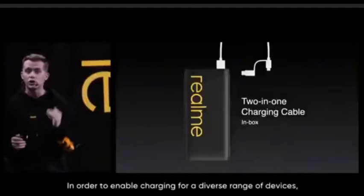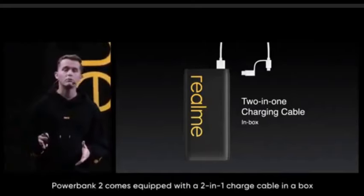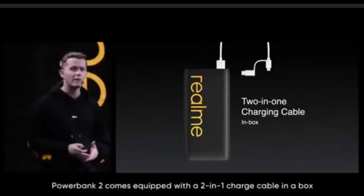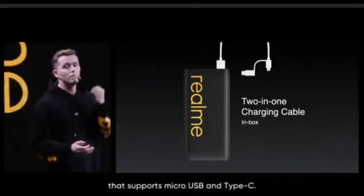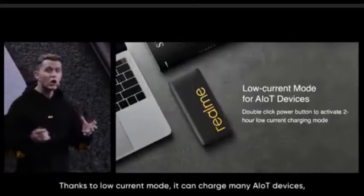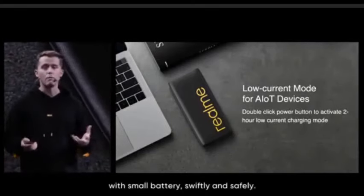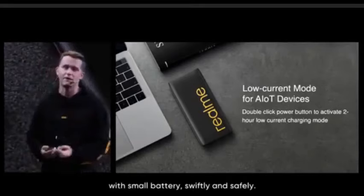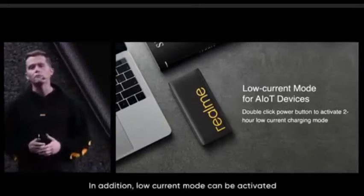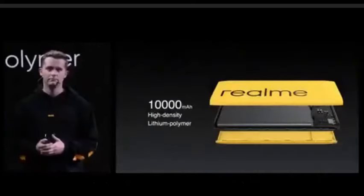In order to enable charging for a diverse range of devices, Powerbank 2 comes equipped with a 2-in-1 charge cable in the box that supports micro USB and Type-C. Thanks to low current mode, it can charge many AIoT devices that have small batteries swiftly and safely. In addition, low current mode can be activated by just double-clicking on the power button.